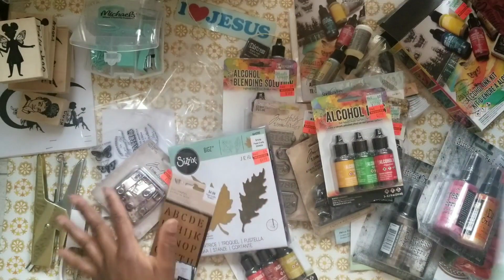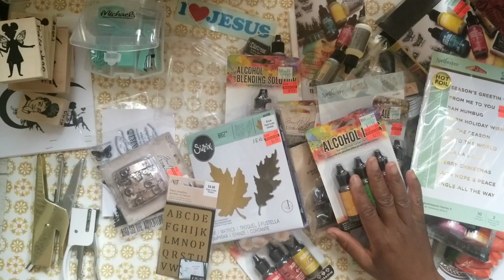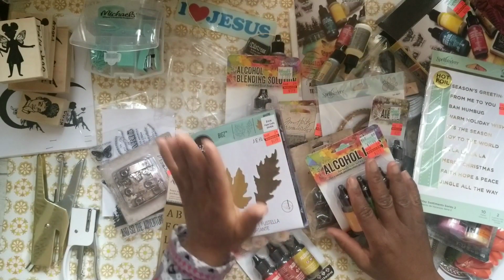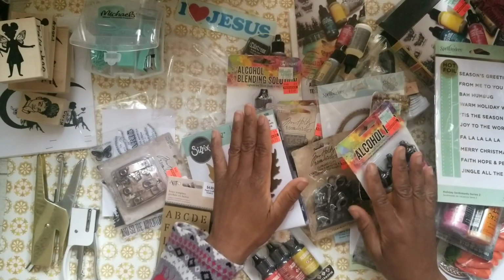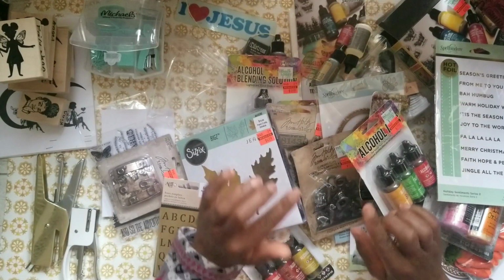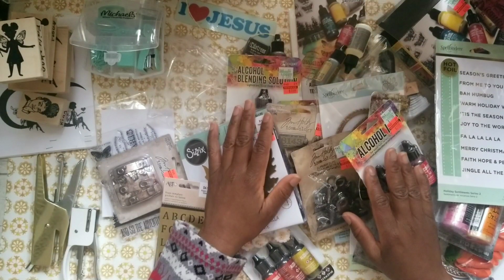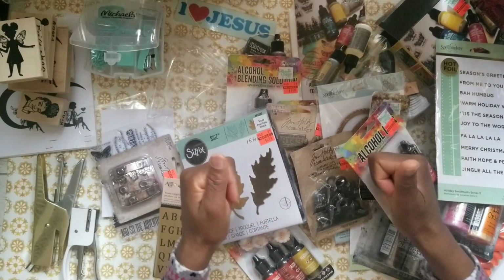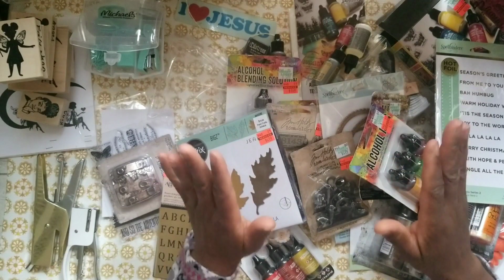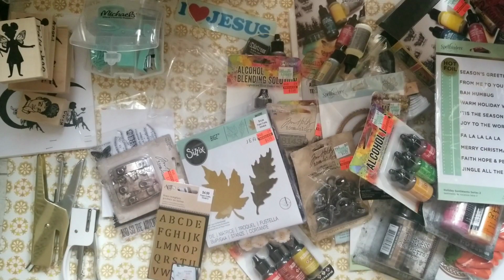And you guys, that's going to do it for this video. Who knows, if I find other stuff, I'll come back with another haul video. Now, it seems that Hobby Lobby offers these craft clearance deals twice a year. Yay! With a clearance deal, you don't need a coupon, right? But no, they've got to keep those coupons coming.